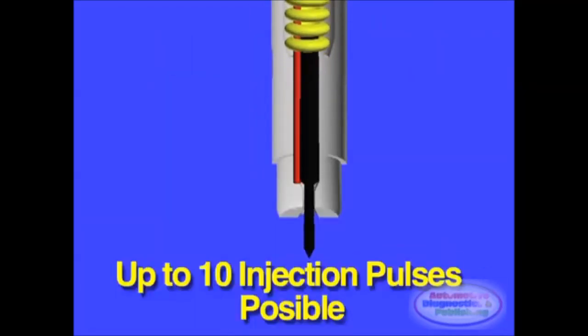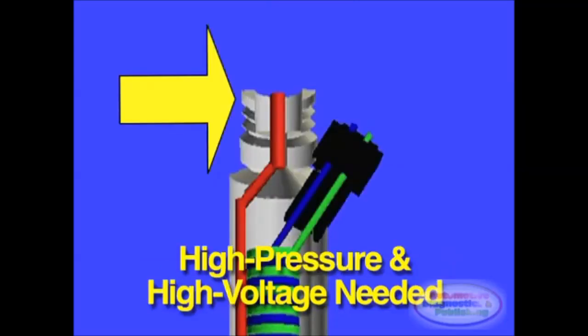Piezo injectors play a key part in developing modern engine combustion processes in the automotive industry. Permitting high precision injection, they are also capable of operating at very high pressures.